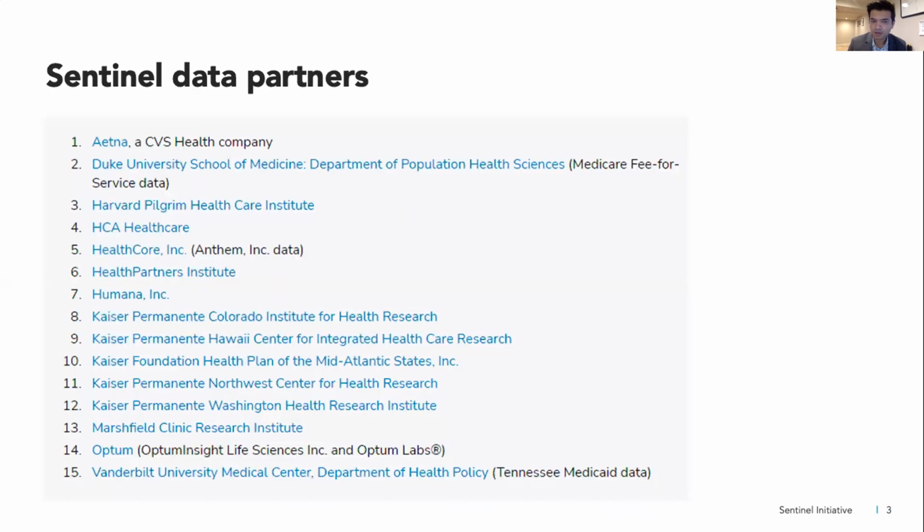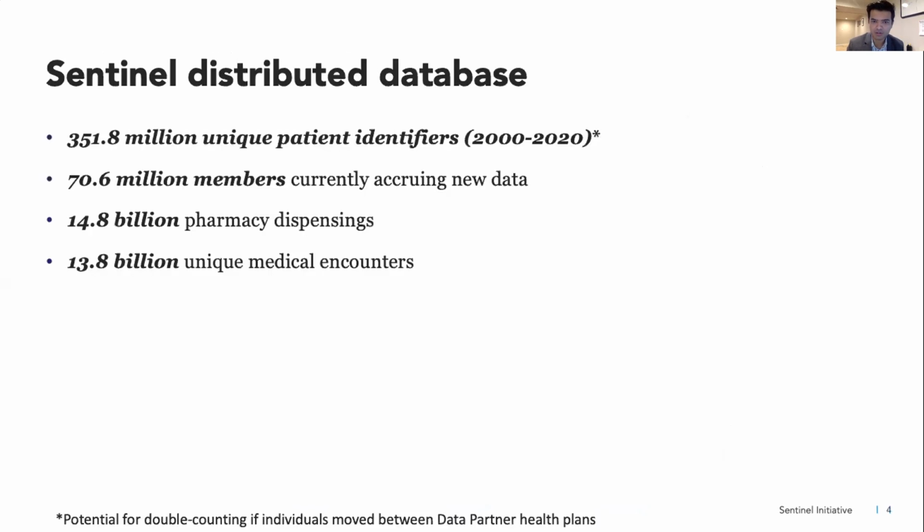So the current Sentinel system has 15 data partners. And if you glance through this list, you will immediately notice that most of these partners are big insurance companies or insurance programs, for example, Aetna or Medicare fee-for-service and so on. And through involvement of these major players in the insurance market, the Sentinel distributed database has been able to put together a comprehensive list of patients.